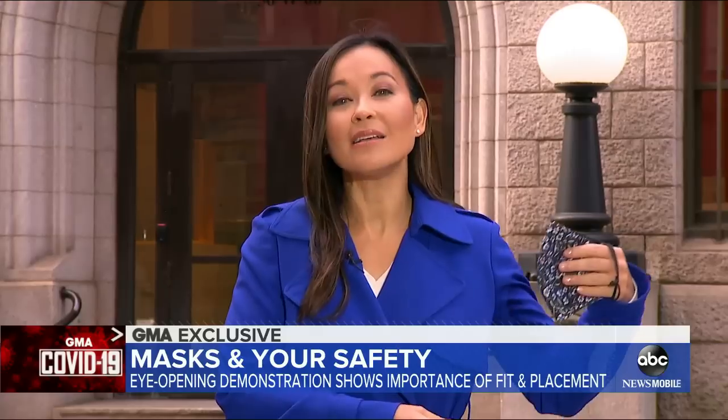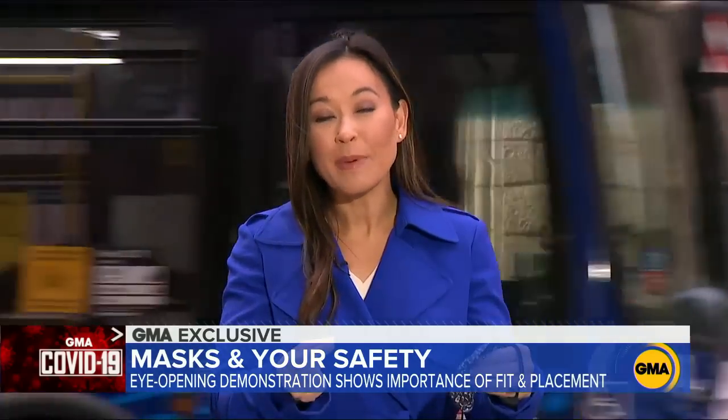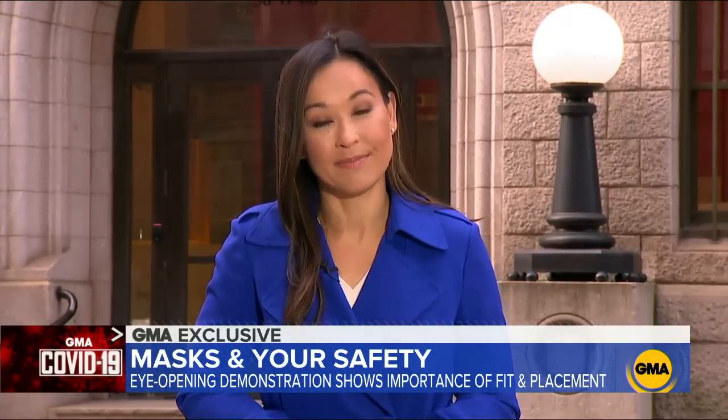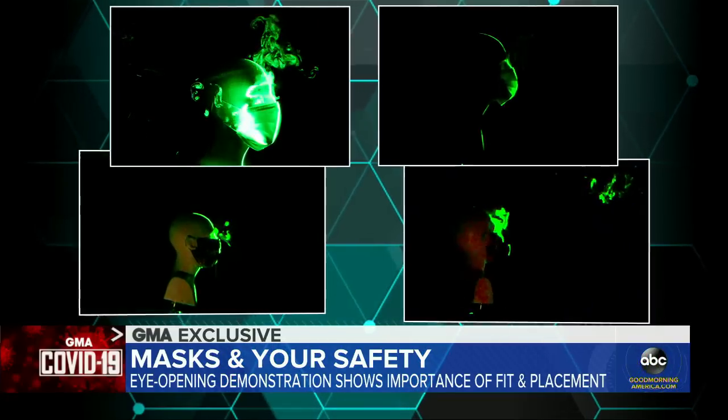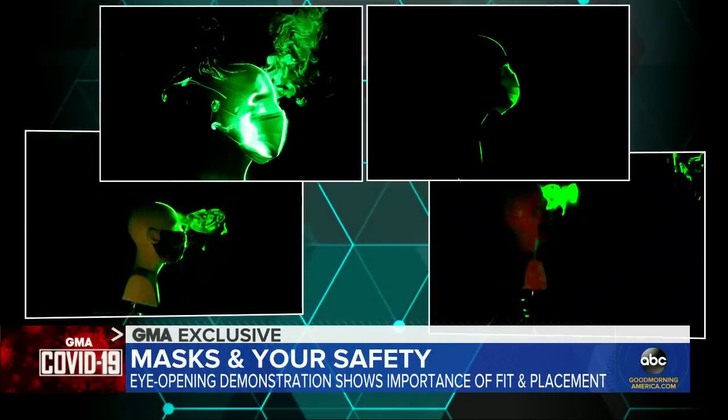Yeah, most of us have to wear a mask at some point in the week, but some communities are taking it a step further, now requiring that your mask cover your nose and your mouth and fit snugly on the side of your face. And as you're about to see, those kinds of details can make a difference. This morning, an exclusive demonstration showing how fit and placement are crucial when wearing a mask.